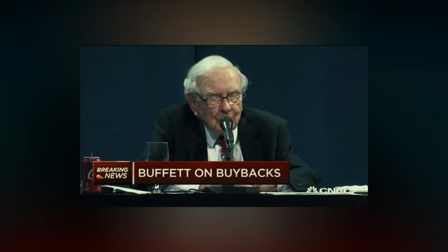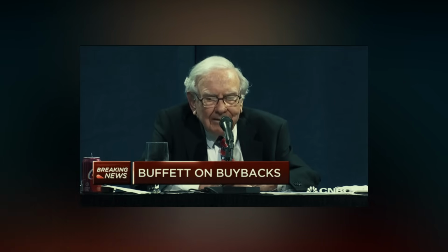Whether the company should buy it depends on a couple of things. One is they ought to retain the money they need for intelligent growth prospects.